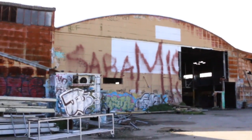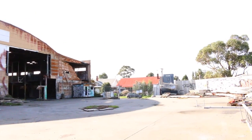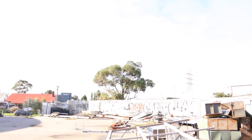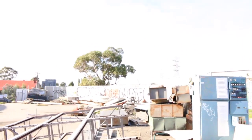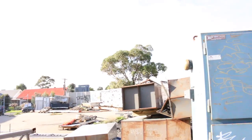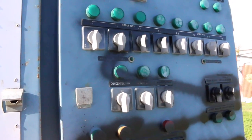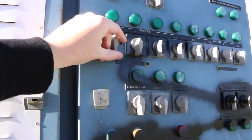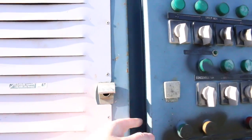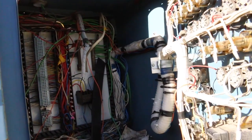This is crazy, man. This giant hangar. As you can see, there's a couple of houses just behind us. That's just how residential this place is. And the Bradmill's only a couple K from here, a video I did a couple of weeks back. So there is a lot in this area that is completely, it's kind of cool, completely abandoned.